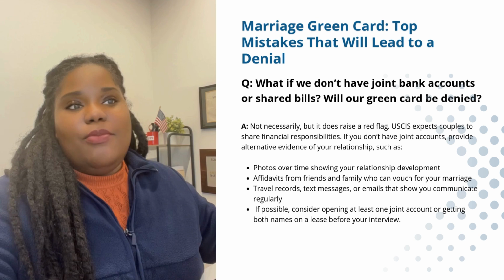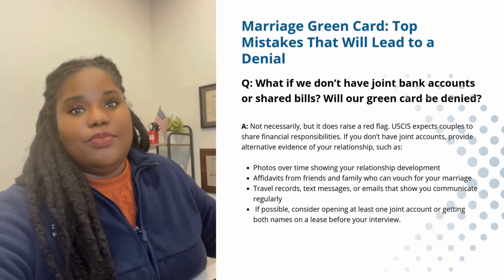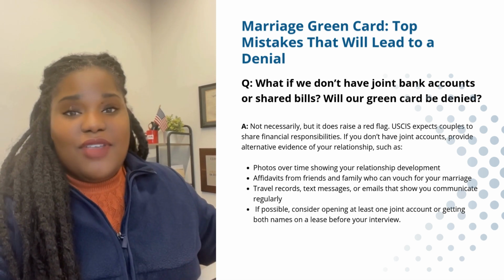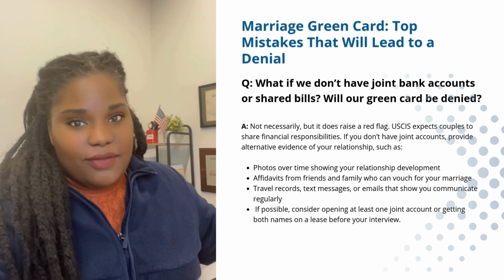You have auto insurance together, right? There are different ways to show commingling of your finances. The USCIS definitely wants to see that couples are invested with each other financially. So not having a joint bank account can be a red flag, I'll be honest.